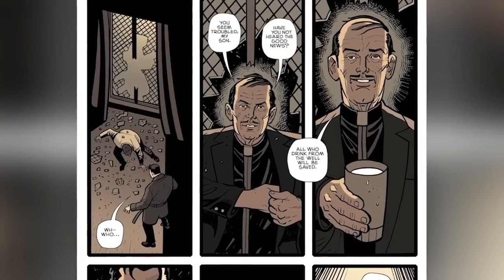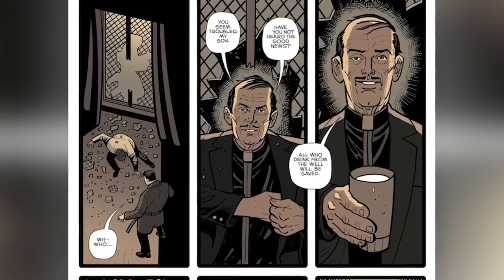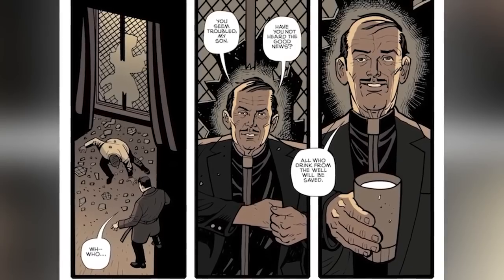I just love that. I just love that he crashes through the window and he's like, "Who are you?" And then he's like, "I will become a priest," as he drinks the milk. Oh, it's such a weird story, I like it.